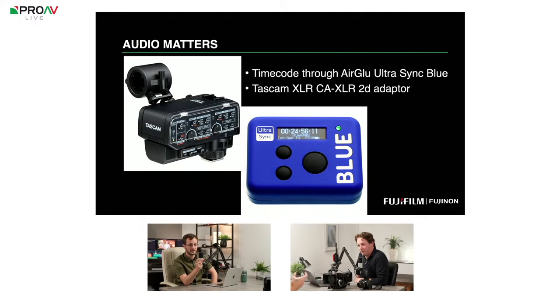You know, that little Rode Wireless Pro is super popular at the moment because it offers timecode. I mean, it wouldn't work with this timecode. That's the thing. We're going to start to see standard clashes as more and more people adopt it. But, you know, 32-bit float, all the rest of it.